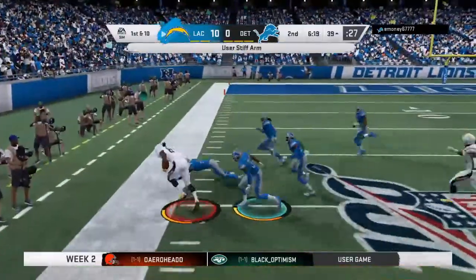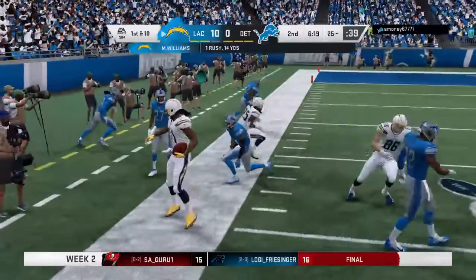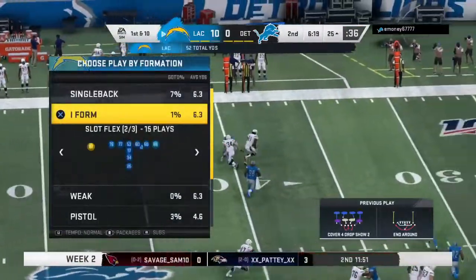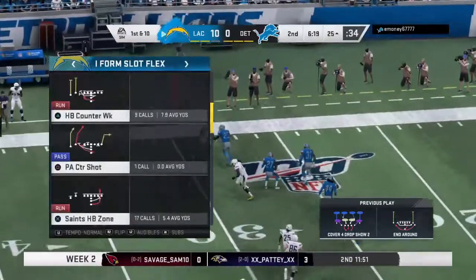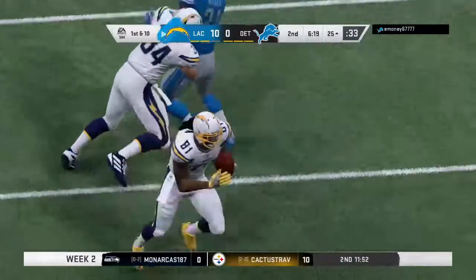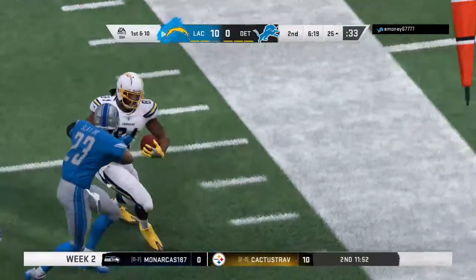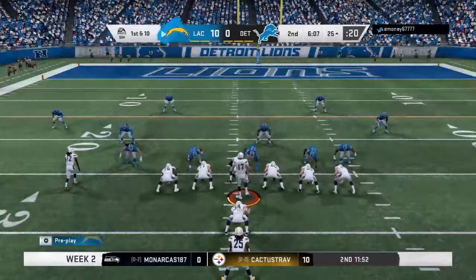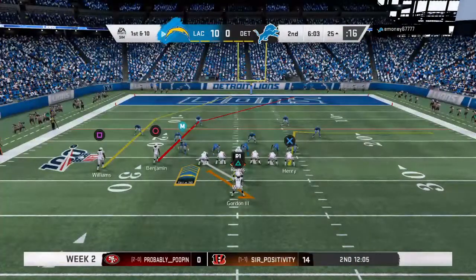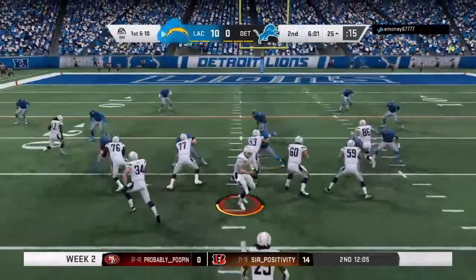A solid stiff arm. 14 yards is the pickup there and a Charger first down. And while we're seeing more and more of these plays come from the college game into the NFL, and that one, it was run with great success, how about the evolution of the offensive linemen? We're seeing less and less big guys who can't move and more guys who are a lot more mobile and can get out in front of that type of a play.